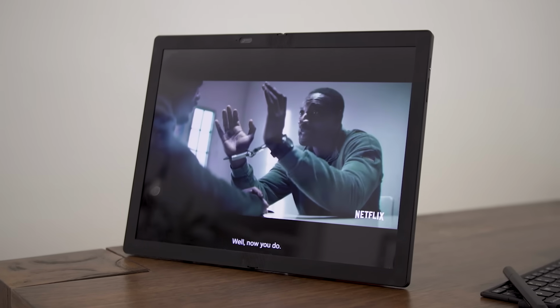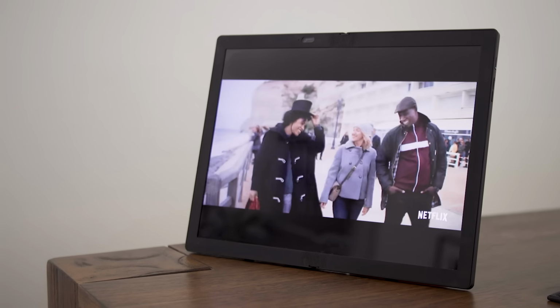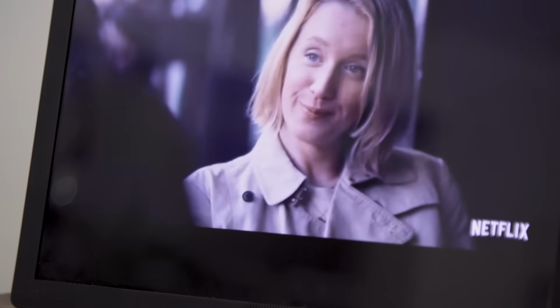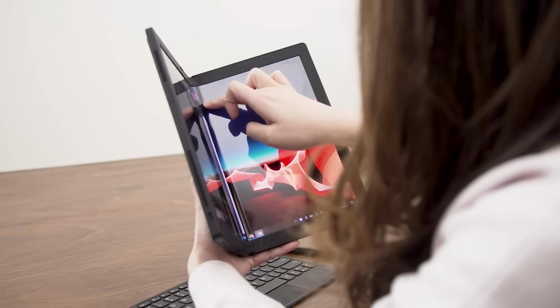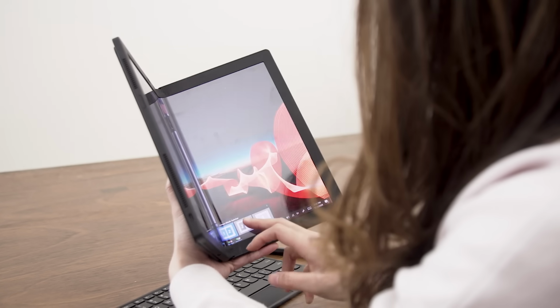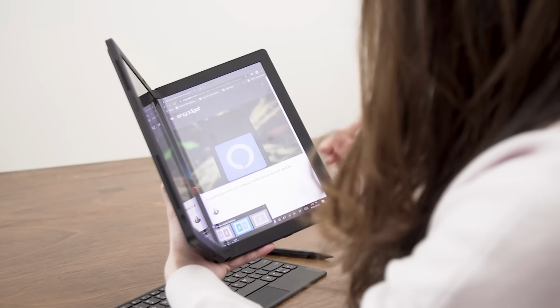The 2K OLED screen here is bright and colorful, and although there is a small crease in the middle, it's not very obvious when the screen is flat, at least. When the display is bent though, the dent in the middle is significantly brighter than the rest of the panel and makes viewing anything full screen a bit jarring.